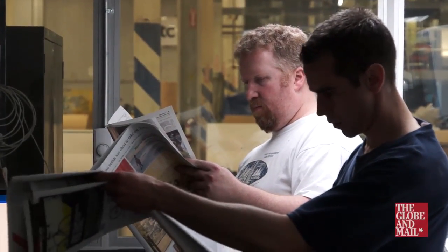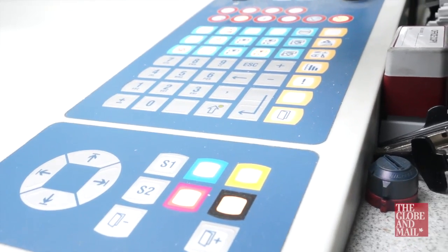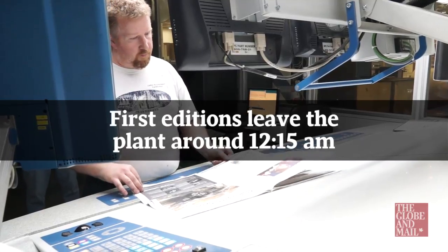How many times a night would you say generally you have to stop the presses to make a fix or change? Well, they'll have at least one plate change, scheduled plate change every night. What does that mean when you have a scheduled plate change?